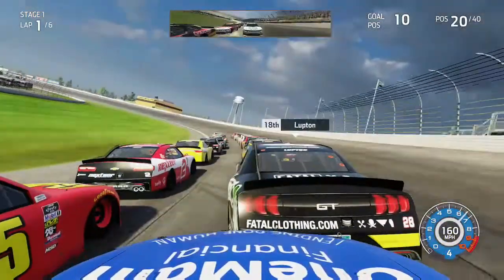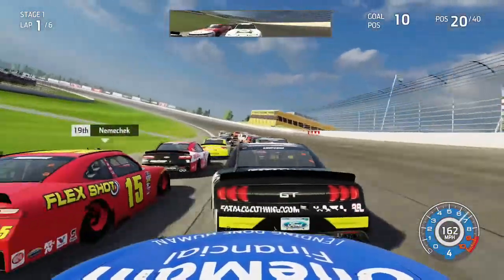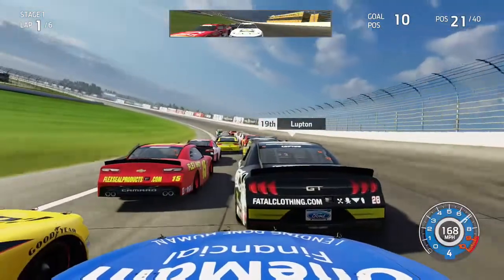Michigan isn't my strongest track. It's kind of like Pocono. I either run really good or really bad there.